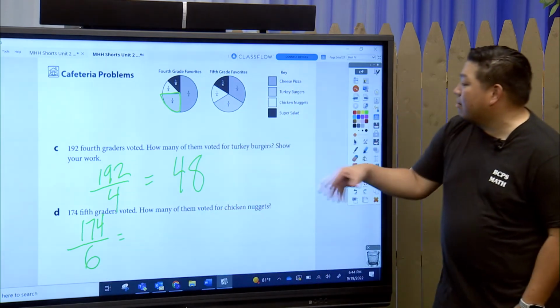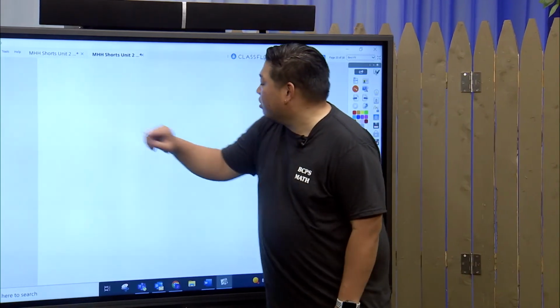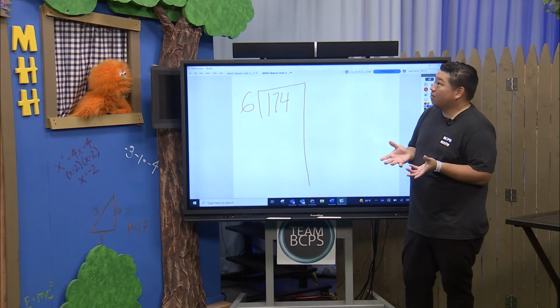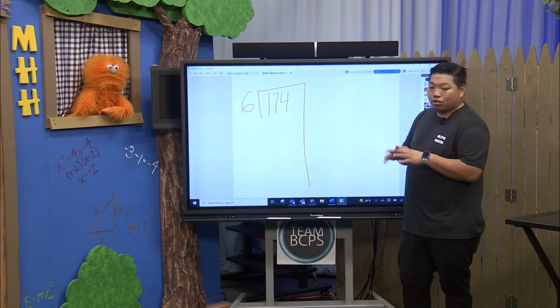So we can do the same strategy that we did with our partial quotients. We have, let's use a different color. Let's use orange to end our night. All right, so we had 174 divided by 6. Okay, let's see. I know that 6 times 10 is 60. 6 times 100 is 600. Too much.